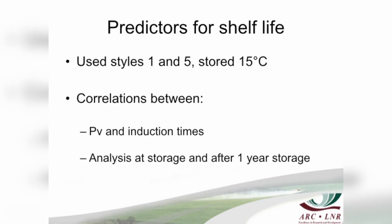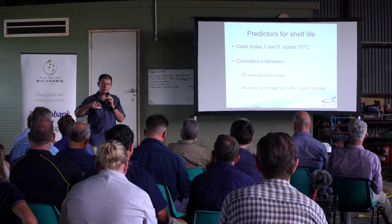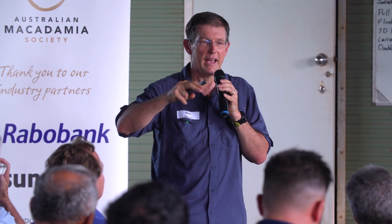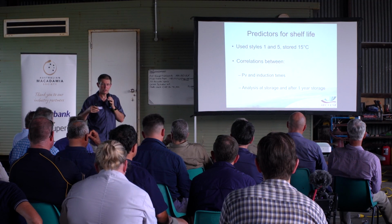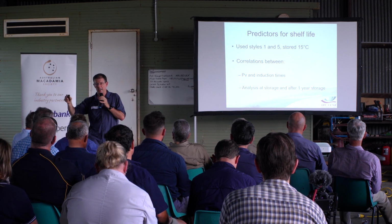Okay, last of all, shelf life. What we did in this trial, we looked at 2 parameters that were measured at kernel processing. The oxidation test and the peroxide value. We took samples from a range of processes over many of our growing areas. We did those 2 tests. We put it into storage for a year, and we had a look one year down the line at how the peroxide value compares to these 2 parameters. If there's a correlation, that means we can use the early season peroxide value to predict in advance what the peroxide value will be in a year.